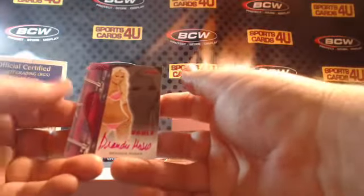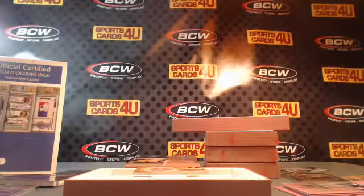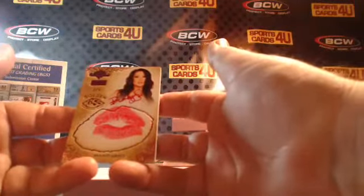Vault, 1 out of 5, Brandy Moses. And Golden Kiss, 2 out of 5, autograph, Brandy Grace.